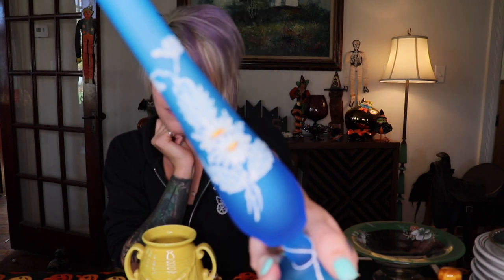Now, this one I'm not entirely sure of. I don't know who makes this. I don't believe it's Fenton. But it is a blue satin glass with daisies on it, which I don't think are hand painted. I think these ones may be applied. I don't think they're hand painted like the ruby vase. But I just liked this. I'm crazy about glassware, you guys know. For this piece, I would expect probably to get $12 to $16.